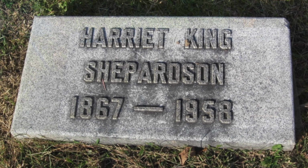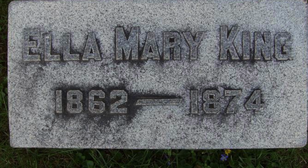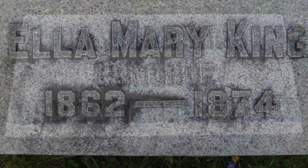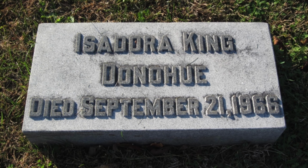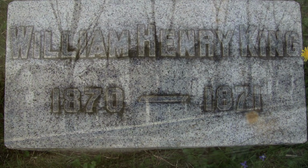Children, seven of which lived to adulthood. The four daughters all married and lived outside of King's Mills, while the three sons, George, Harry, and Robert, all married and remained in King's Mills, working for the family company.